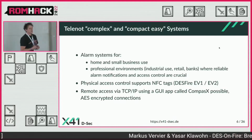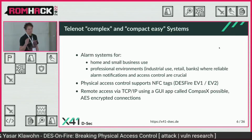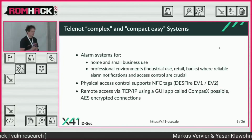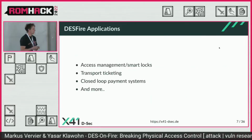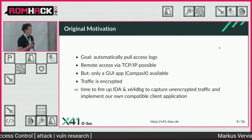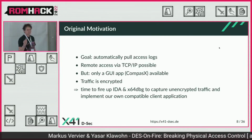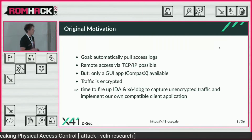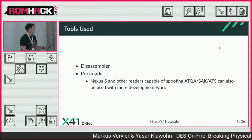Why we mentioned this slide is because in our company we're using the system ourselves. Since we try to eat our own dog food, and we test everything that we also use, at one point I asked Yasar if he could look into how the system works, but not really for finding bugs. It's more about accessibility. I want to have the access logs of these locks, and they have TCP/IP, and they only have a GUI app, so we would like to have some command line clients. So let's just reverse it, and that's usually the time to fire up IDA and the debugger and capture some traffic. And that's basically where Yasar comes in. So I hand over to you.